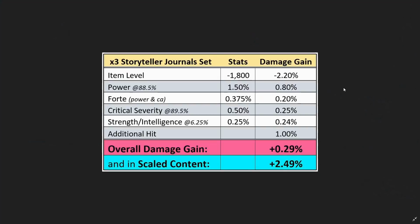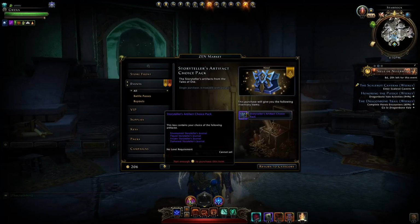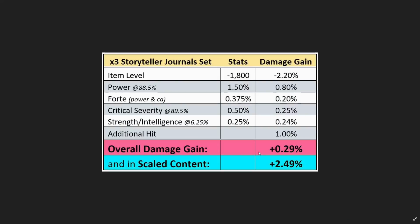You can see by this table that I've constructed the overall damage you would gain by using these 3 Storyteller Journals, and then this would add up to 0.29% versus just running higher item level artifacts. And if you're scaled, that adds up to nearly a 2.5% additional damage bonus. And so I cannot recommend spending 4,500 Zen for 3 of these packs for a gain of only 0.29%. And even that is questionable, as the additional hit for some classes will be even less than an overall 1% damage boost. More on that later on in the video.